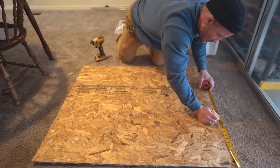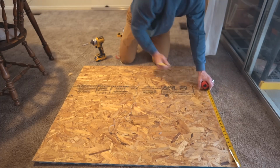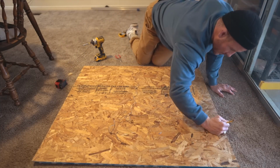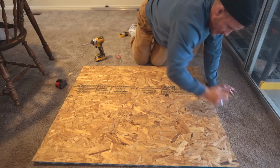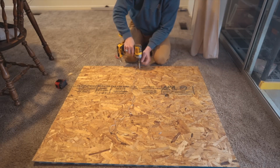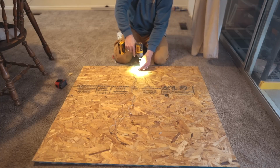Let's go to 12 inches from the top. So if that's where I want my arch to end, then I need to make sure that my string or my screw, moreover, is far enough back in the exact center of the board that I can do it.